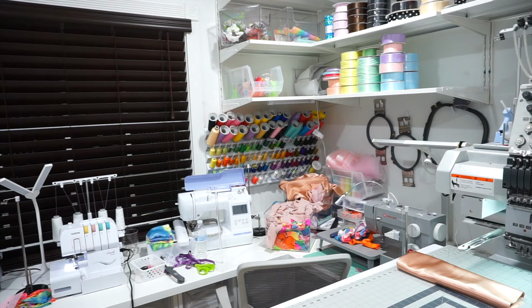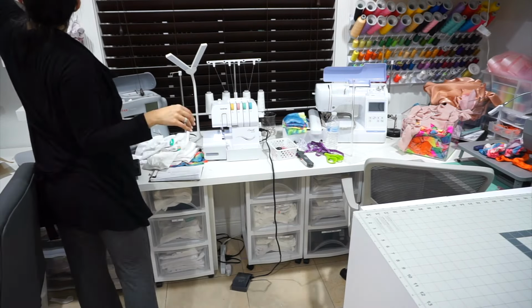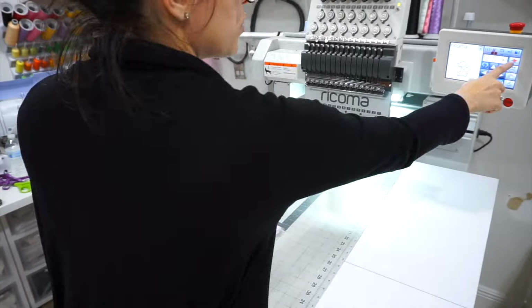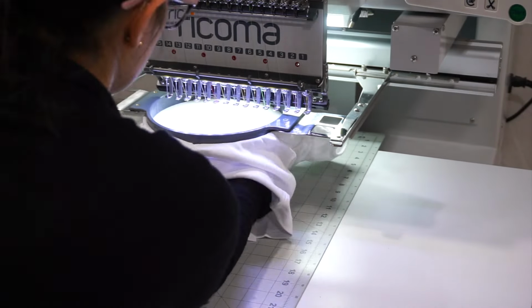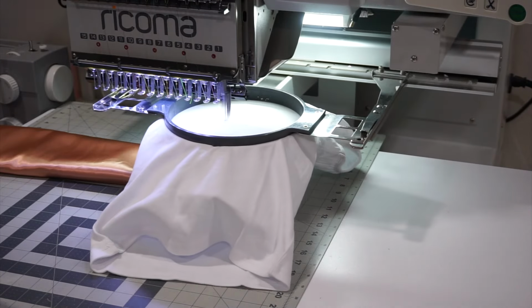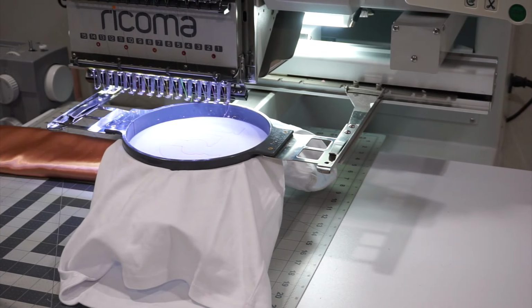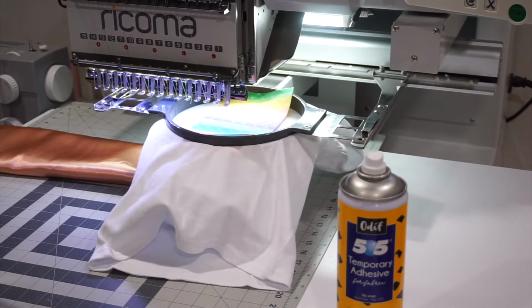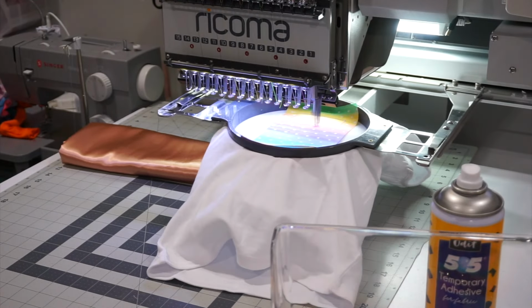So yeah, let's start hooping some shirts. Hey guys, so it is Voiceover Me here, and I just wanted to show you guys how I handle my three machines all at once. So here I'm starting with the multi-needle, which, once you do all the applique parts, does the rest on its own. So I always start with the multi-needle first, and then I work my way into the single needle machines.